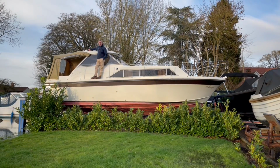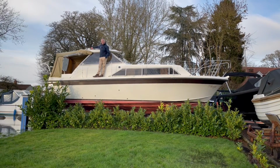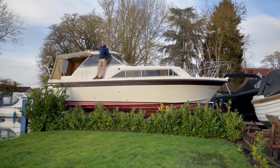Today I'm here to show you around this Fairline Mirage 29. We've got her here on the hard standing, available for viewings. But first and foremost, I want to get you inside, give you a show around the cabin and cockpit and show you some of the features.